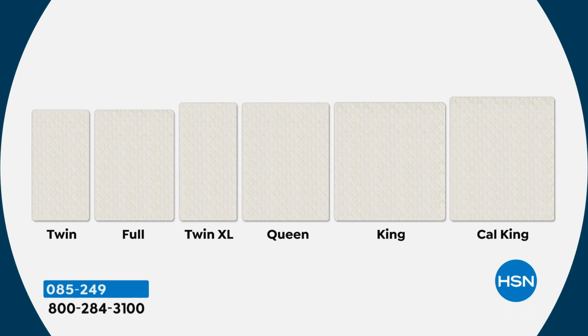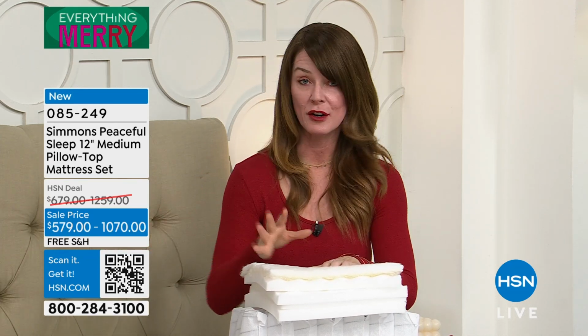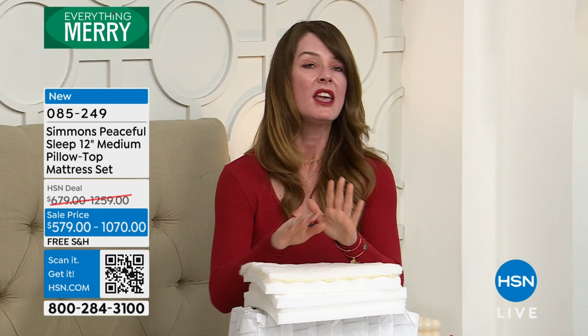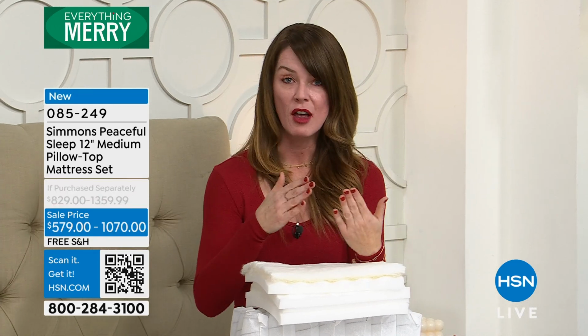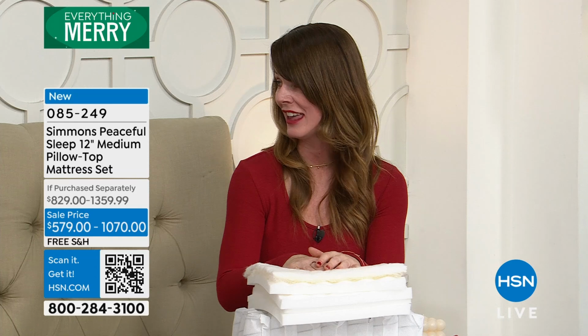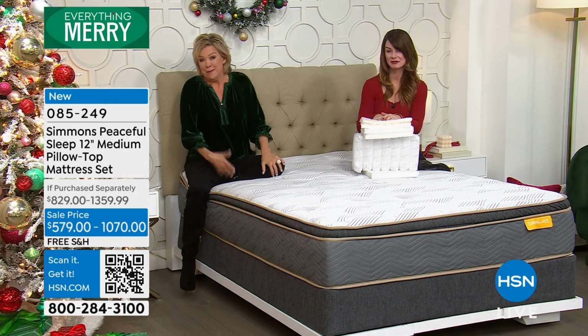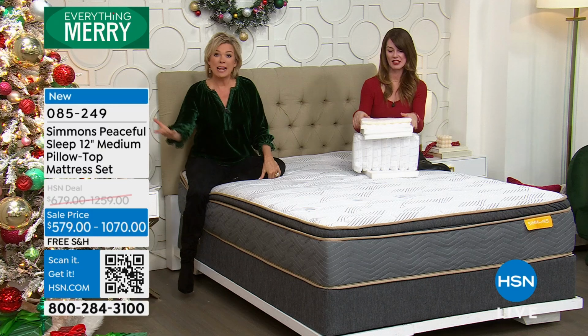If you're one of the former owners of a waterbed, if you weren't aware of this, some of the waterbed furniture a lot of people hang on to was typically a California King. So if you love that furniture you had previously, go with it. If you have a partner or yourself, you're 6'2", 6'3", 6'4", and above, go with the California King. Okay, thank you. I'm glad we kind of separated that, because maybe it's time to do an upgrade to a California King.